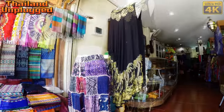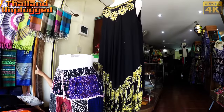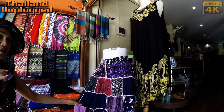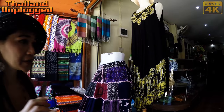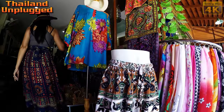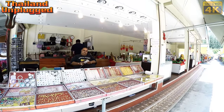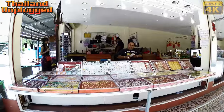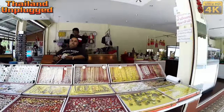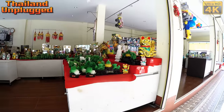How much is this one? Yeah, I should buy some stuff. There you go, Burmese gold. All gold bracelets and rings and chains and whatnot. All the way from Burma.